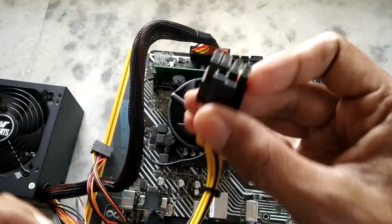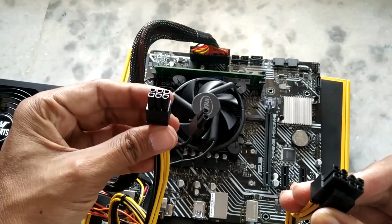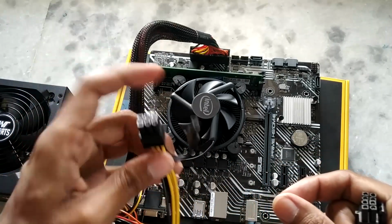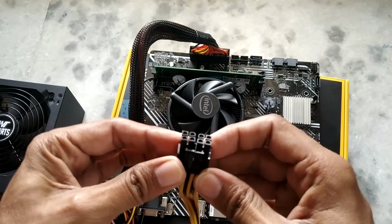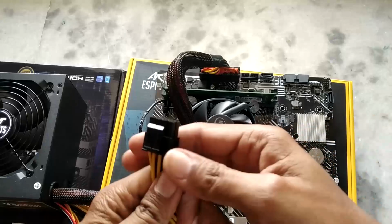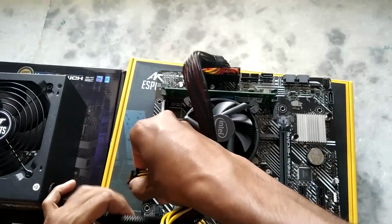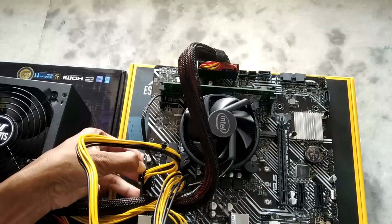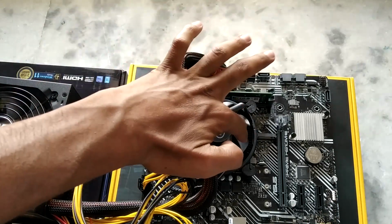then you will have to combine both of them to form an 8 pin connector. Do not confuse this with the 6+2 connector, which is your PCI connector. They usually come in this form, 6+2, and the CPU connector in a group of 4. So 4 pin here and 4 pin there. So take our 8 pin connector. Let me connect it here. So our 8 pin connector is now done. That means it is supplying power to our CPU.